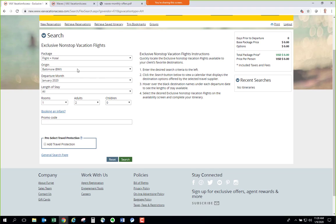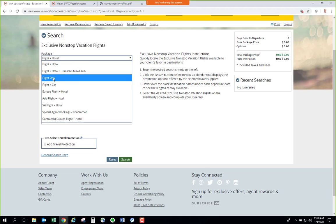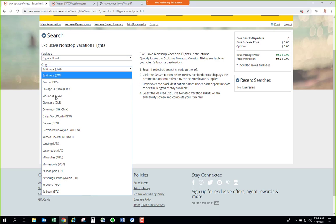And once I'm inside of here, I can choose to do flight only with exclusive vacation flights. Just remember, if you do flight only with our special flights, it's capped at 10% for commission. If you do it with flight and hotel, 15%. So that's really the benefit here. Flight and hotel, I'm going to go with Chicago O'Hare. You can see we also have Cleveland.